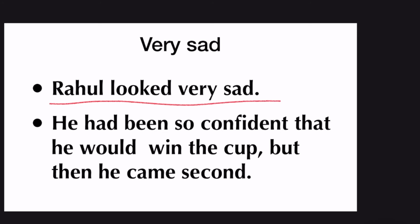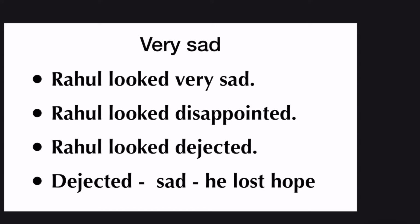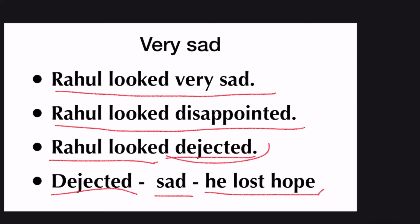Rahul looked very sad. This is a boring sentence we often use in our conversation. He had been so confident that he would win the cup, but then he came second. So he was very sad. Instead of using the word very sad, you can say Rahul looked disappointed. Rahul looked dejected. Dejected means sadness and he lost hope. You are sad and you lost your hope. You can use the word dejected.